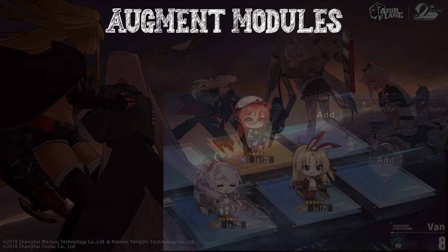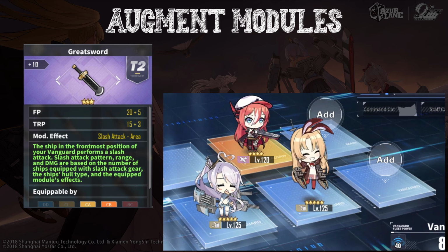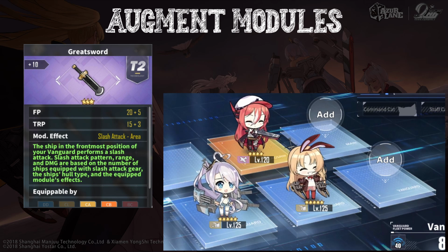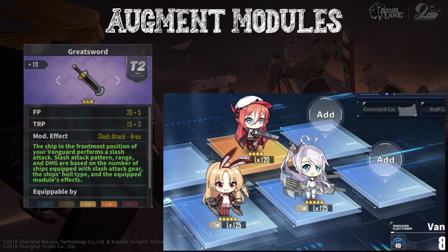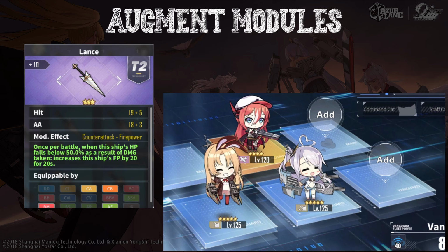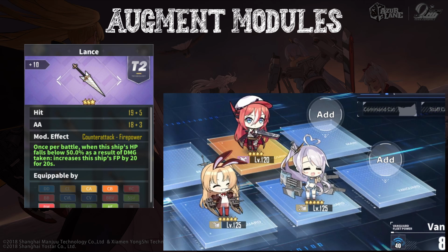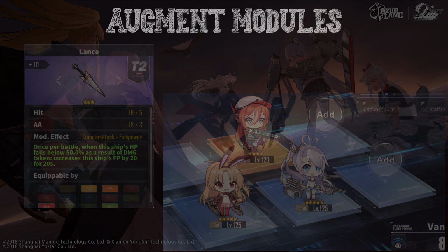If you use her in the frontmost position, use the Great Sword. That boosts her firepower and gives her the area attack. In any other position or for a dedicated AA role, use the Lance. This will improve both her hit rating and her anti-air and gives her the once per battle counter-attack firepower boost.